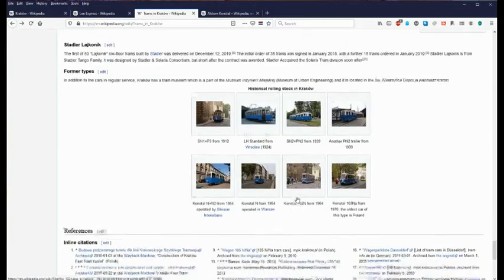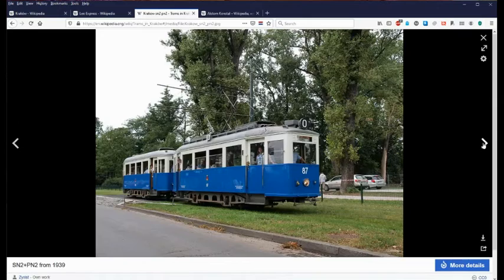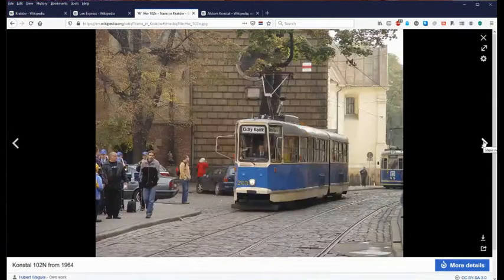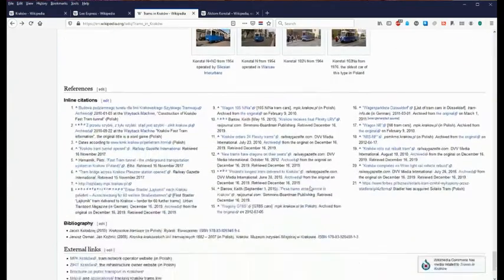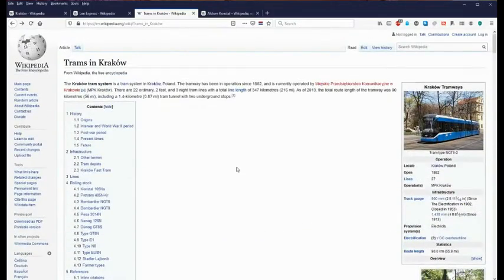And they maintain some historic trams, just like in Prague and Brno. They run. I don't recall getting any of these in video. So we'll take a look at my videos next, I suppose, which will include the trip there on Leo Express and a look at Krakow's tram system.